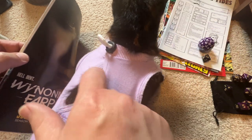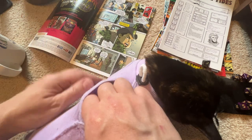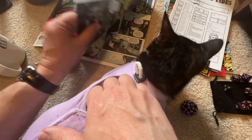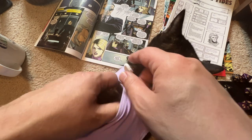It's her little mohawk right here. Okay, so we got this Teenage Mutant Ninja Turtles comic. Looks like Mr. Smith from The Matrix here. I wonder if that's who it's supposed to be.